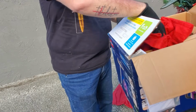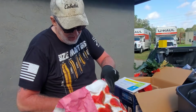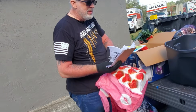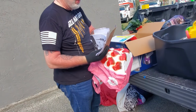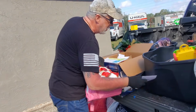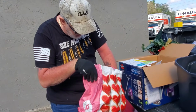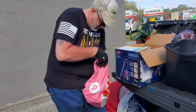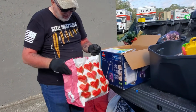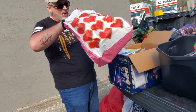Oh, there's something else in there? Yeah, pull that out. It's just the instructions for the vacuum, and some personal papers. Oh, wait. 26 cents. Woo! 36 cents total. We're making it back slowly.